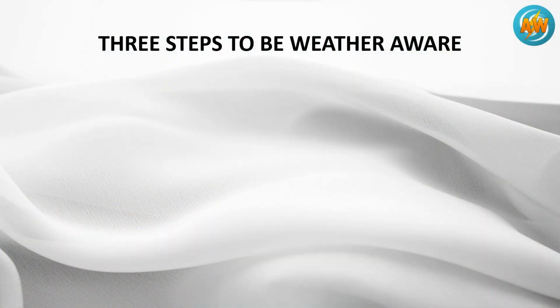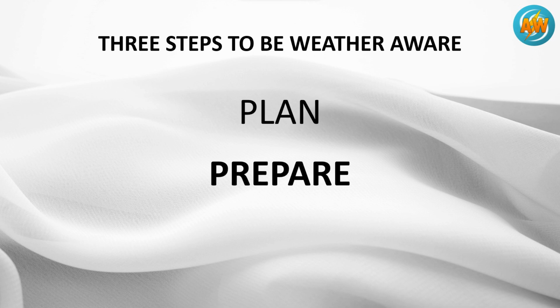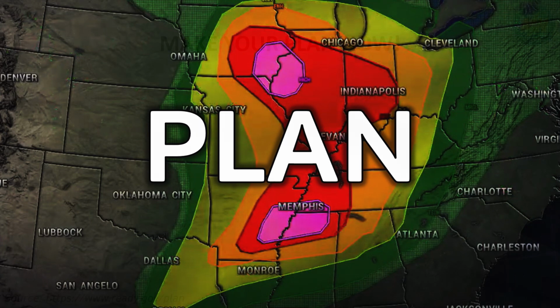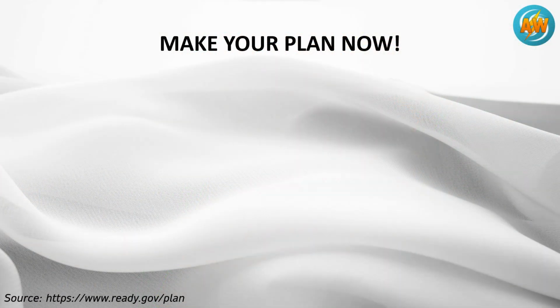Let's talk about the three main steps that we have here in order to plan for severe thunderstorms: plan, prepare, and act. Let's start with the first thing: plan. First things first, you need to make your plan now, and you should consider the following while you do it.